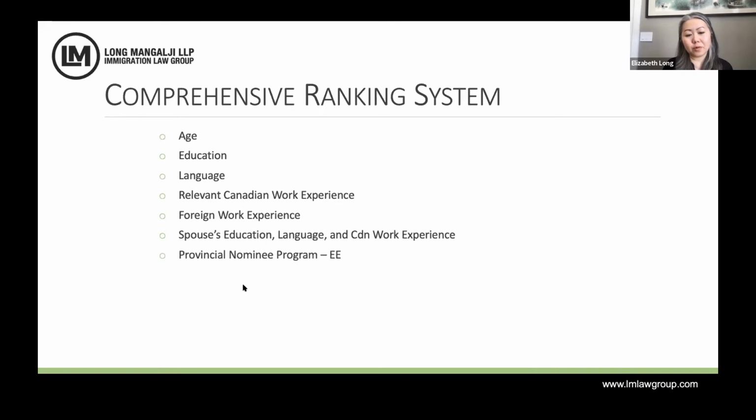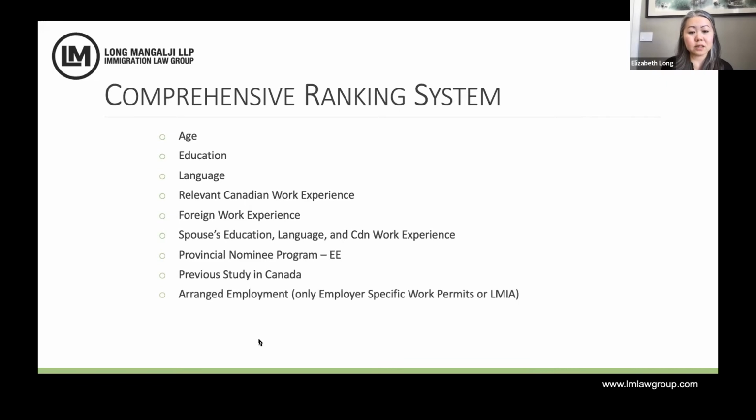Provincial nominee programs, they have to be Express Entry linked. Not all provincial nominee programs are Express Entry linked. I'm going to talk about this in the next slide. Previous study in Canada. So if you studied at OCAD, you have your master's or you have your university bachelor's degree, you do get 30 points for that, which is significant.